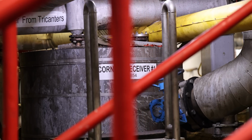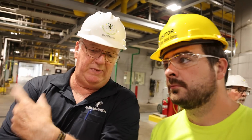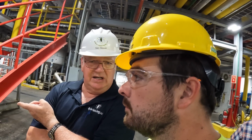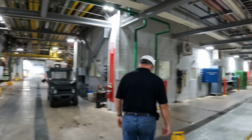What you see in here is your centrifuges for corn oil. What we do is take the syrup off of our distillation and number 7, 8 evaps, and we pump that over here. Then we spin that back out, and what we're doing is making corn oil. We make about 15,000 gallons a day. That goes to a lot of these biodiesel plants.